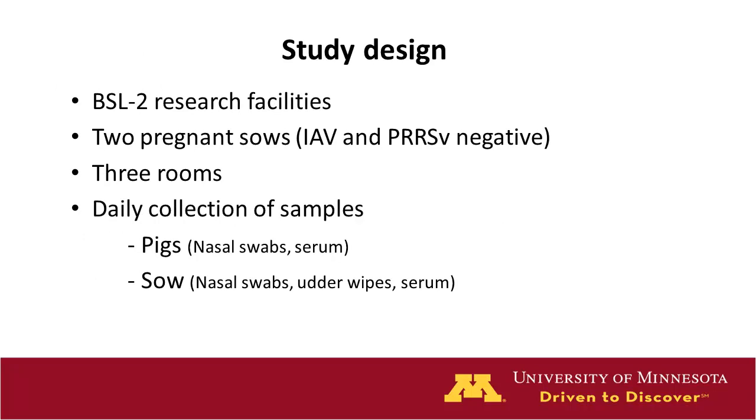We developed the study in biosecurity level 2 research facilities from the University of Minnesota at the St. Paul campus. We used 2 pregnant sows. Those sows were confirmed as negative by PCR for PRRS and also for influenza, and we also used serology to confirm those sows as negative. We used 3 rooms, and we collected samples daily from piglets and sows, collecting nasal swabs and serum from piglets, and nasal swabs, udder skin wipes, and serum from the sow.